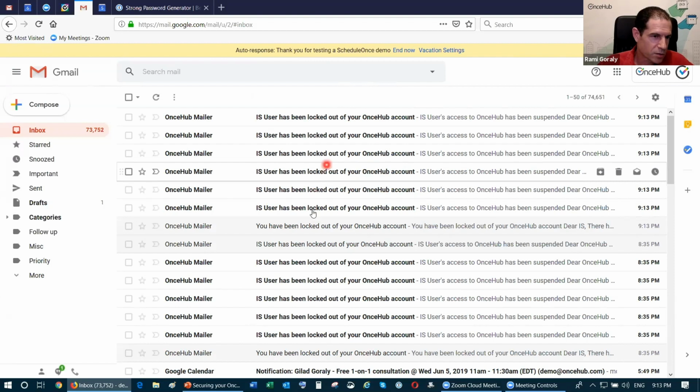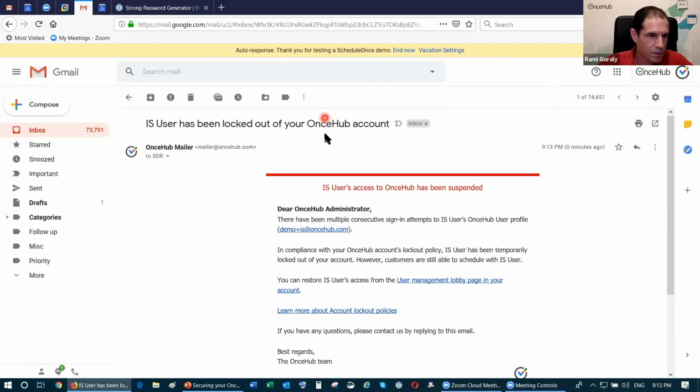So each admin, it's all coming into this email, but each admin is also receiving an email and saying the same thing more or less, but it is telling the admin which user it is. So now the admin can talk to the user, can see if it's real or not, understand what happened, and easily unlock it. Let's unlock the account now.